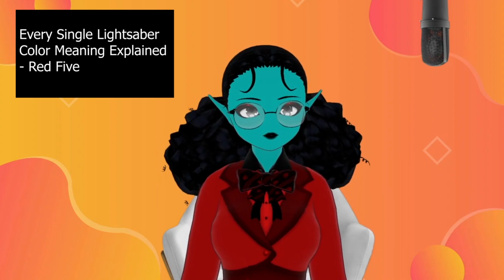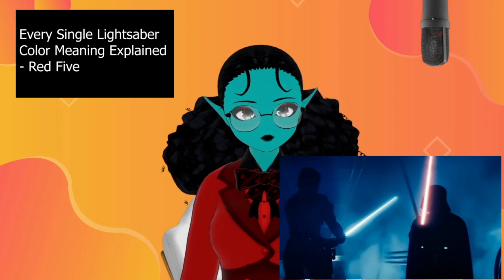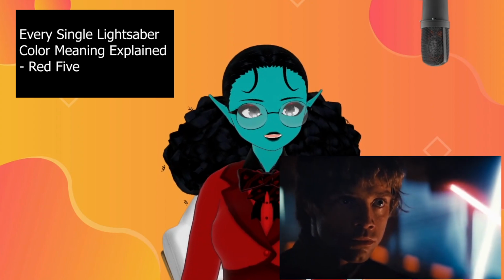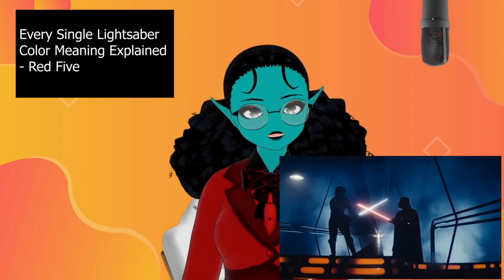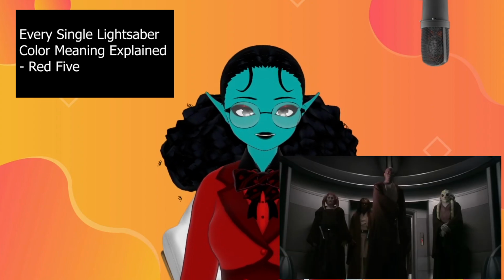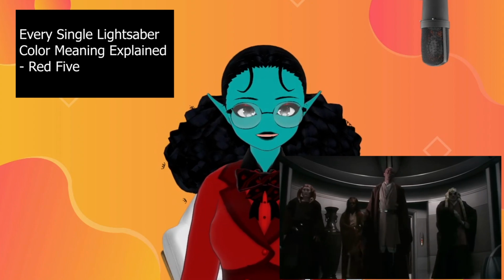Yes, that is true. And chances are, if you want one, you've probably decided on the blade color you'd choose. But did you know that the various lightsaber colors each carry their own respective meanings? The various colors can, in fact, tell you a lot about the Force users who wield them.